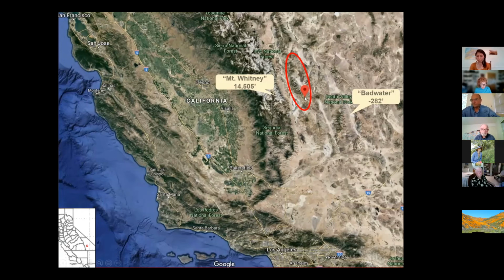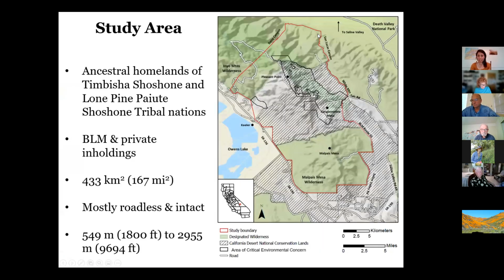And the place I chose to study is at the very southern portion of the range. So that's zoomed in here. My study area is outlined in red. This area is part of the traditional homelands of the Timbisha Shoshone and Lone Pine Paiute Shoshone tribal nations who still live near the area today. Currently, though, these lands are owned by the federal government and they're administered by the Bureau of Land Management. And there's a few private in-holdings, about 800 acres, mostly left over from the historic mining era. So the entire study area is about 167 square miles.